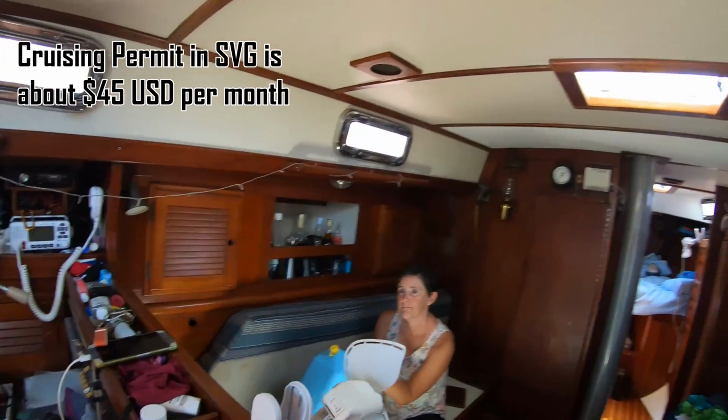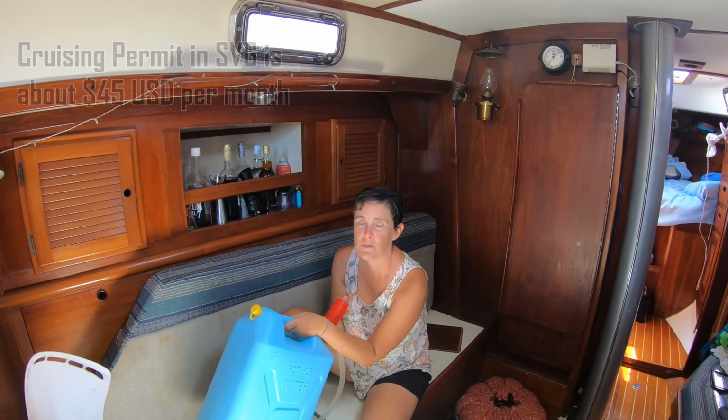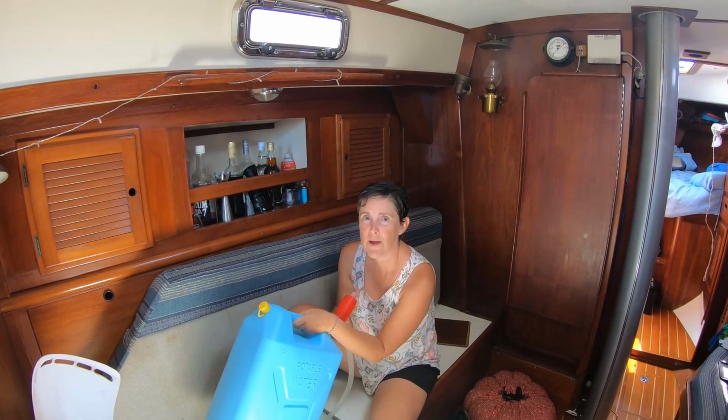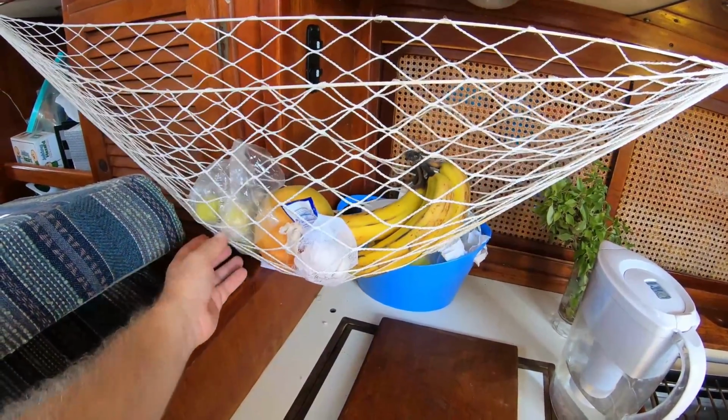What else, Lindy? Veggies. We need to get some provisions. Okay. We're out. All we have left are green onions, 3-4 bananas, a grapefruit, a few limes. But yeah, when we leave here today, that'll all be full. Water tanks will be full, cruising permit renewed, wallet's full from the ATM, and an empty trash bag. So those are today's tasks.